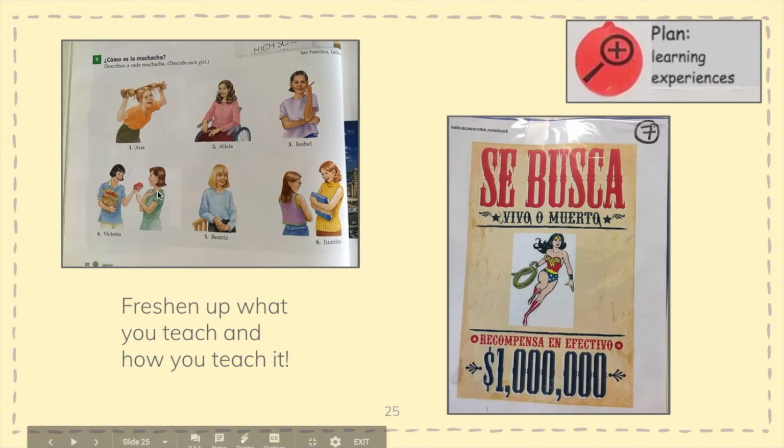For example, old school textbook. You probably maybe recognize this. This is a unit on describing, so adjectives. Okay. Then I took it a step further. We made some wanted posters. They're hanging in the hall.